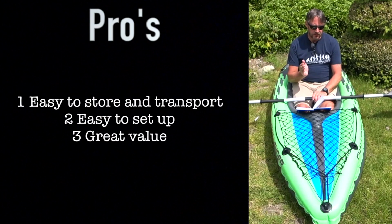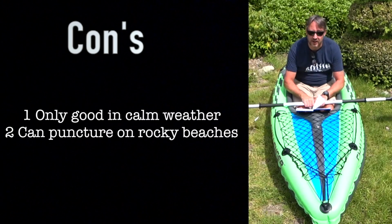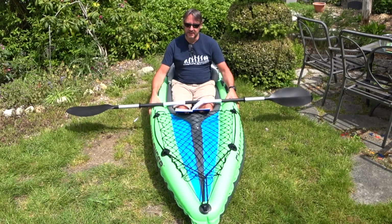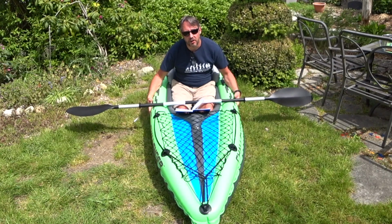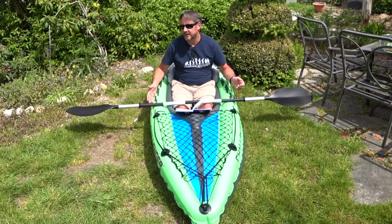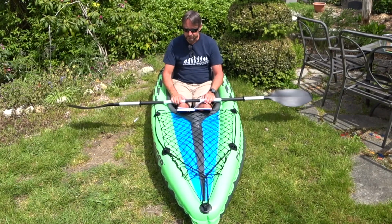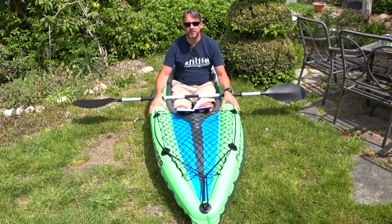But I think when you look at inflatable kayaks versus plastic resin kayaks, there's a lot going for these, especially if your storage space is limited. You have a small car and you don't want to put roof racks on it, that kind of stuff. You don't want the expense of having to do courses, although it's always wise to do courses. There's a lot less to concern yourself with these.